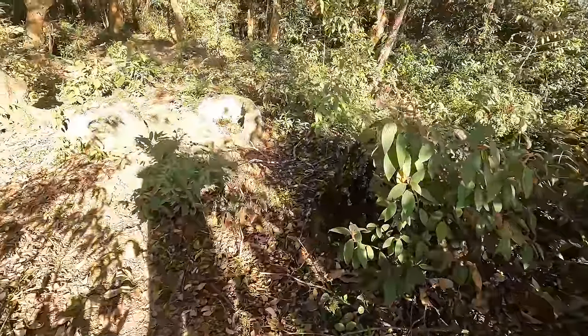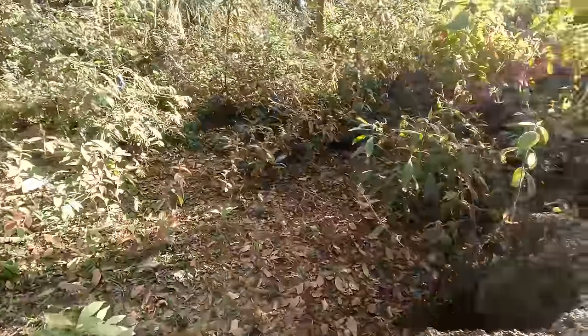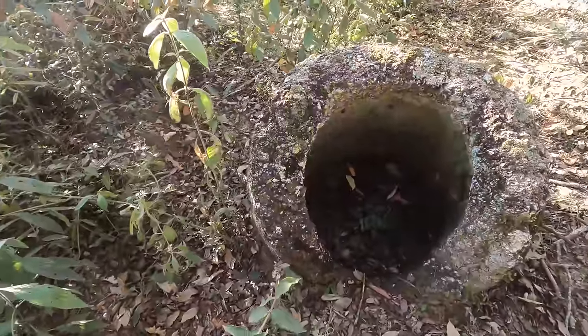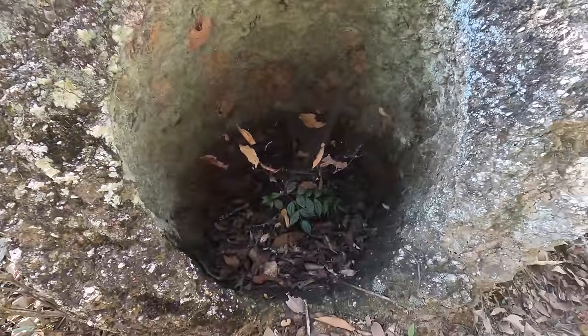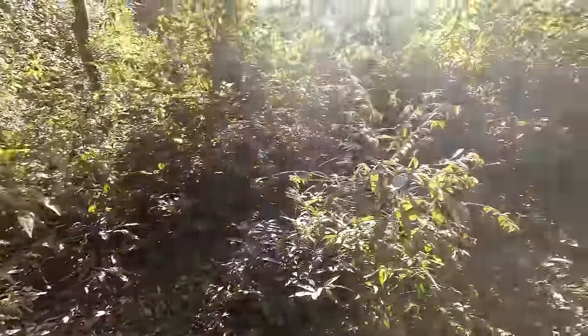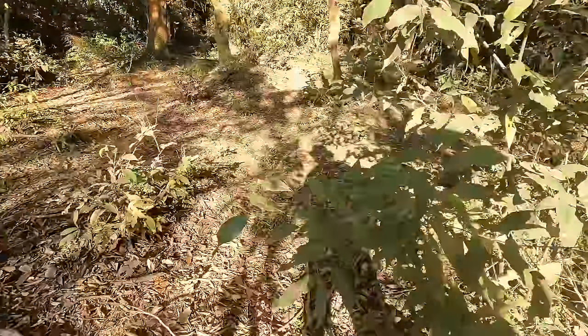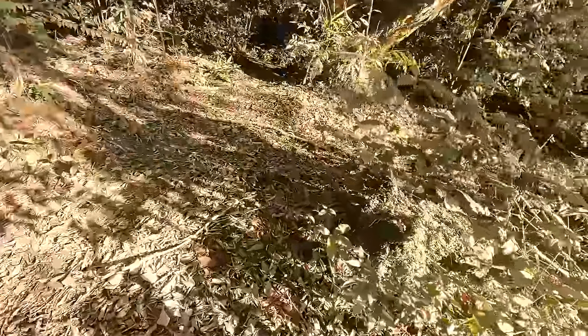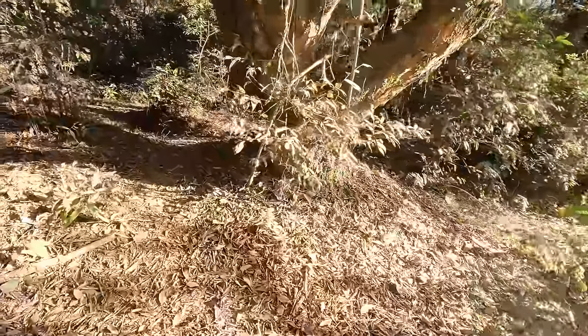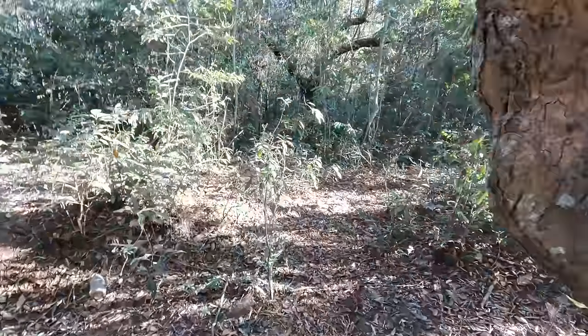Got 1, 2, 3, 4 jars here. A good home for wasps in the right season. No doubt there are more scattered throughout here somewhere. Just lost to time, aren't they? It really is a mystery, isn't it? What they were used for.